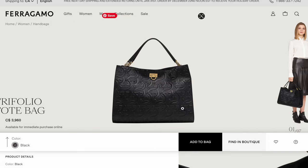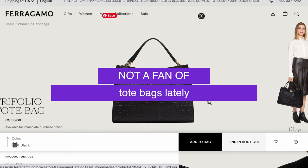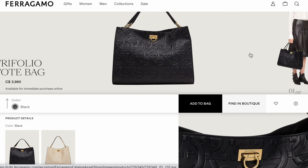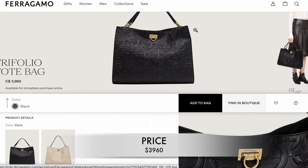You can see it also has a tote bag version, which I'm not a big fan of tote bags because I don't carry as much around when I'm going out if I can. I think limiting the size of my bag limits what I bring outside. So this tote bag is priced at $3,960 for a full leather bag.